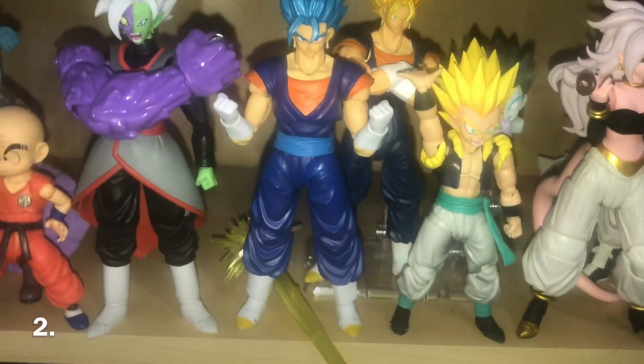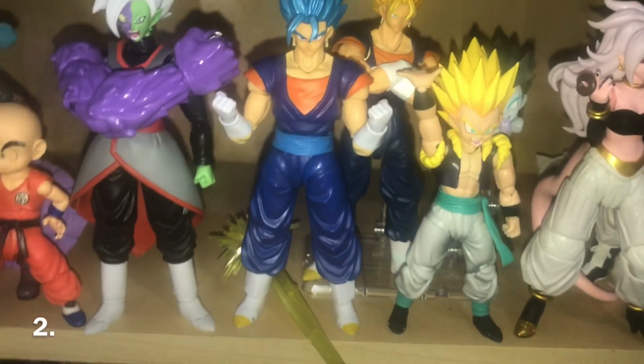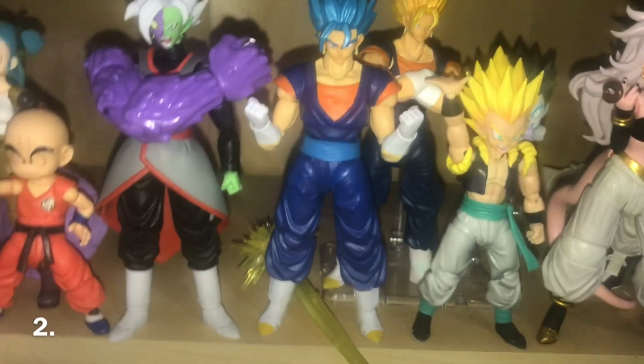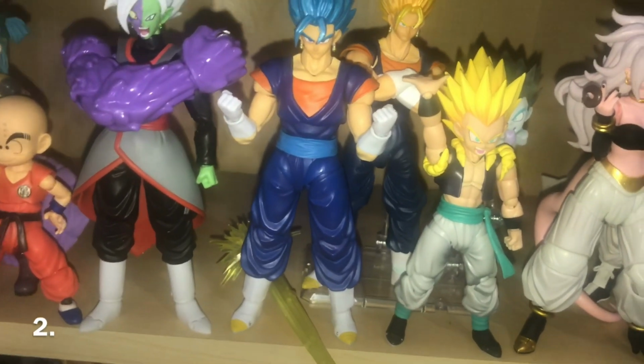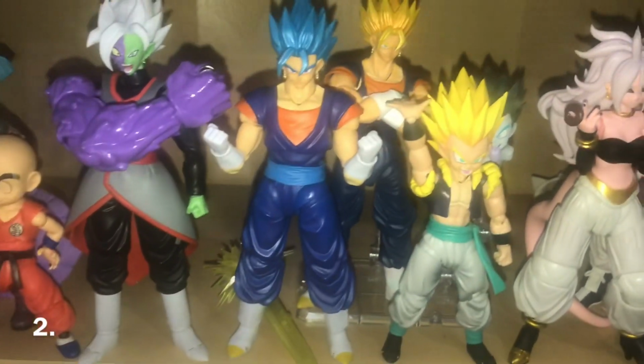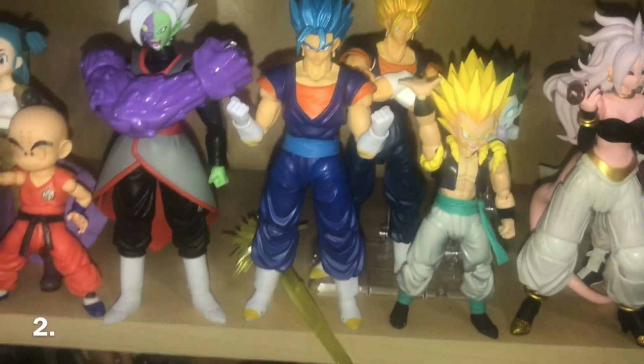That's right. Number 2, the Demonica Fit Vegito. Paid $50 for him out of the package. Broke right out of it. I don't care. I paid $50 for him and he broke. I had to pay an additional $40 to get him repaired. That's all there is to it.